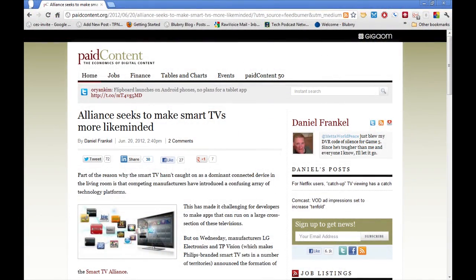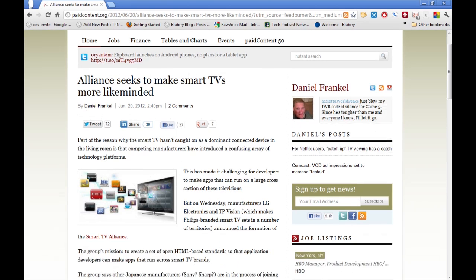Okay. One of the things that we run into at Raw Voice is the challenge that comes with supporting multiple set-top boxes and smart TVs. So finally, these companies have decided to get together. This past Wednesday, manufacturers LG Electronics and TP Vision, which makes Philips brand smart TVs in a number of territories, announced the formation of the Smart TV Alliance. The group's mission is to create an open HTML-based standard so that application developers can make apps that run across multiple smart TVs. The group says other Japanese manufacturers, Sony and Sharp, are in the process of joining its alliance.